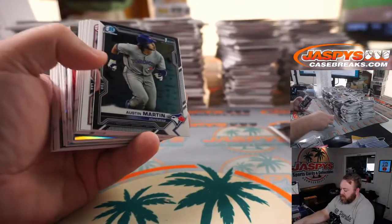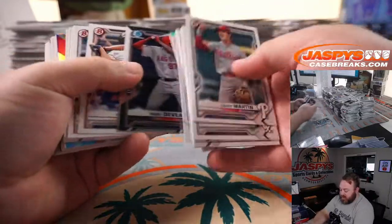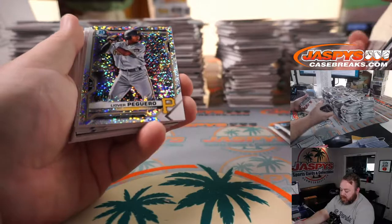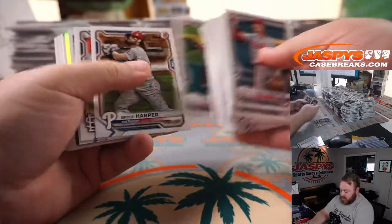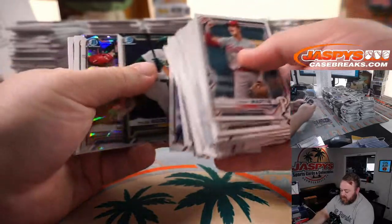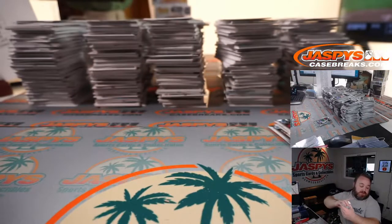Zac Veen for the Rockies, Aaron Sabato for the Twins, and Austin Martin for the Blue Jays. Luis Garcia for the Nationals. Mick Abel for the Phillies, and Leody Peguero. Sparkle to 299 for the Pirates, Ryan Dupuis. Dylan Carlson for the Cardinals. Bobby Miller, Atomic, for the Dodgers. Oliver Soria. Oliver with the Dodgers.